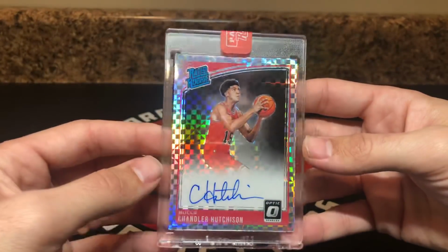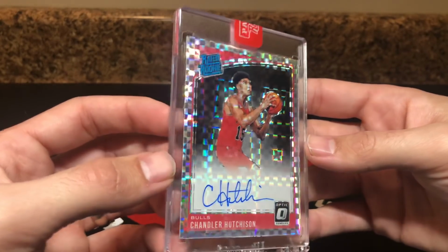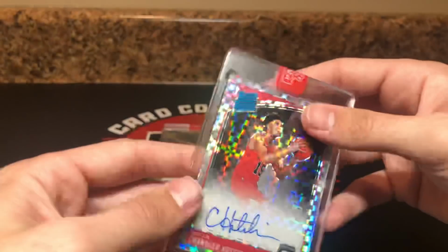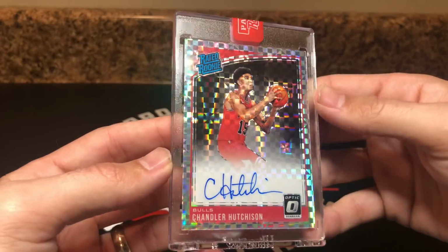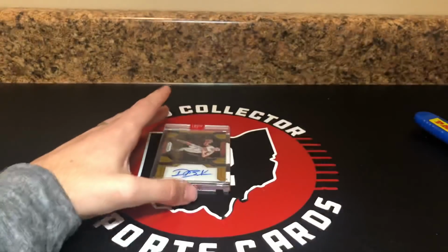I was like, oh, I'll buy it anyways for 300 points, because it's not that big of a deal if it doesn't work out. But for 300 points, Chandler Hutchinson 101 rookie auto. I mean, you can't beat that. If it was 300 points, I got a steal. But optic checkerboard 101 auto, I'm actually really happy about that.